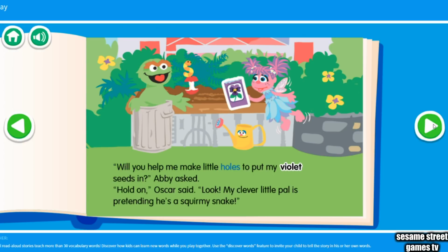Will you help me make little holes to put my violet seeds in? Abby asked. Hold on, Oscar said. Look, my clever little pal is pretending he's a squirmy snake.